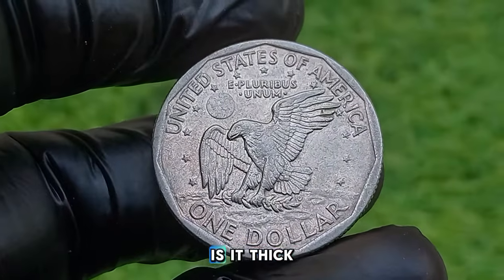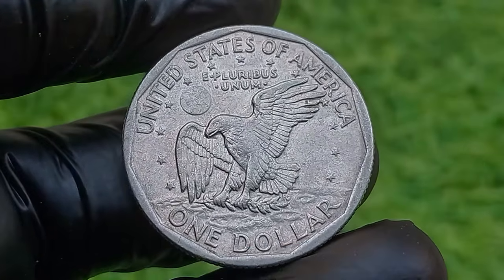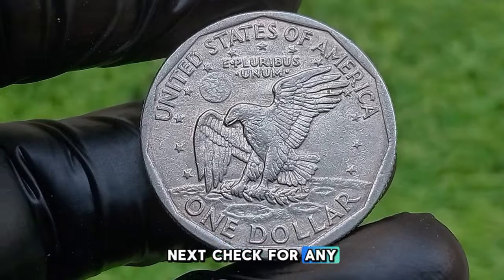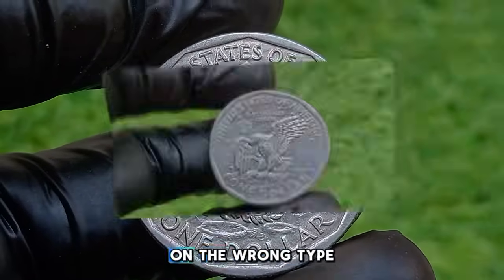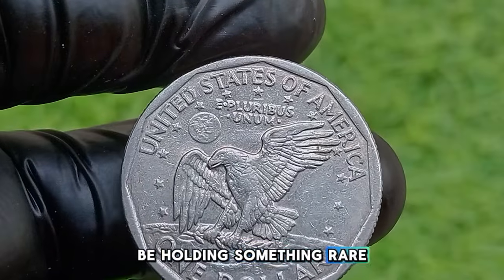First, check the rim. Is it thick? Are the numbers in the date very close to the edge? That could be a wide rim version. Next, check for any errors. Is the design off-center? Is part of the coin missing? Does it look like the coin was struck on the wrong type of metal? If yes, you might be holding something rare.